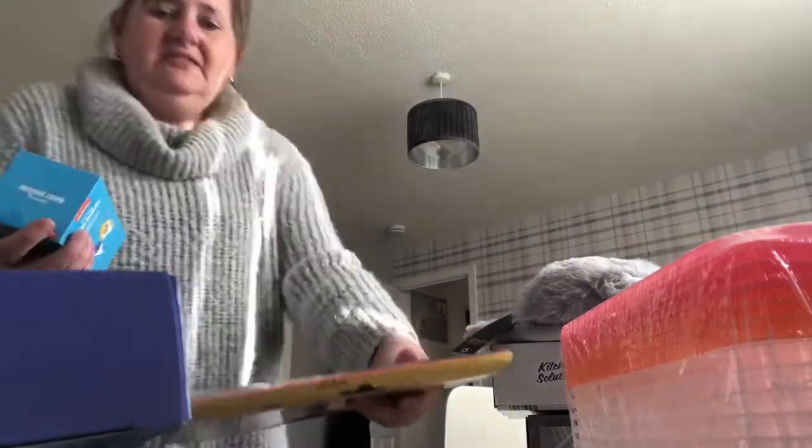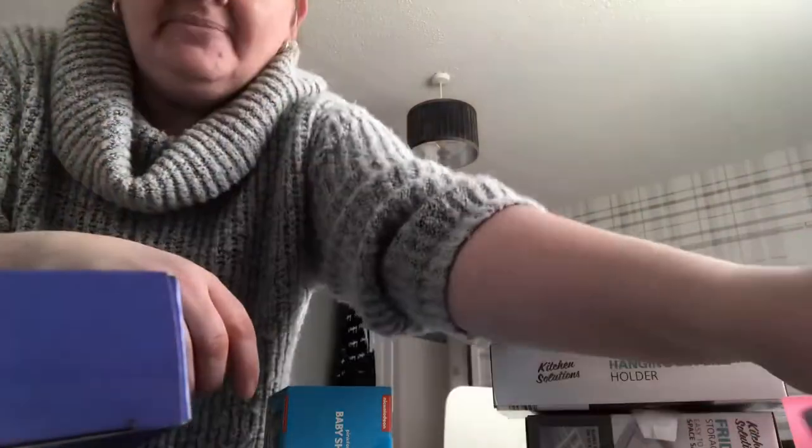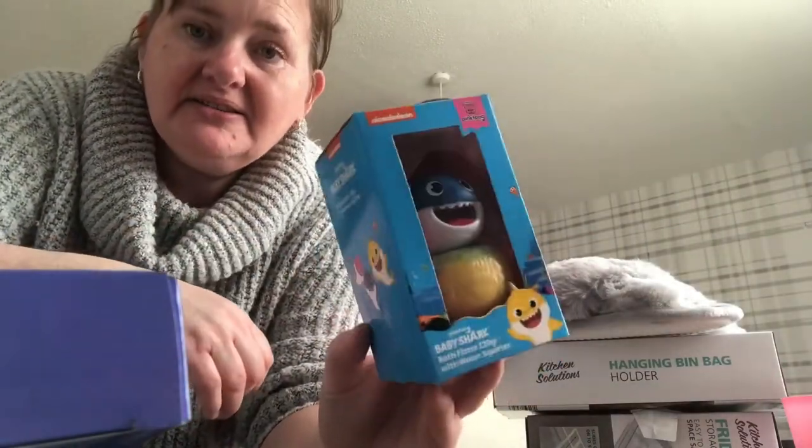So, yes, I've just got little things. Each time I'm in town each week, I just buy lots of bits and pieces. Nearer Christmas, I tend to get them a bigger present because then I know what they're into. But I like to buy lots of little ones while I can. It saves money nearer Christmas, so yeah.